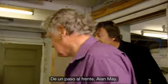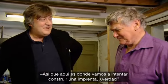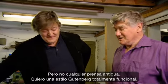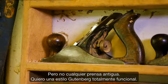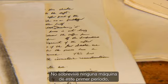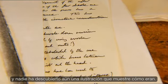Step forward, Alan May. So this is where you're going to attempt to build a printing press, is that right, Alan? Well, that's the idea, yes. But not any old press. I want a fully operational Gutenberg-style one. There aren't any surviving machines from this early period, and no one's ever discovered an illustration of what they looked like.